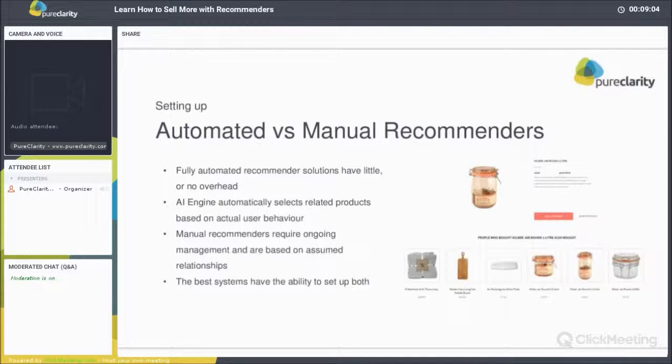The overhead is minimized. The system is running through vast amounts of big data to make these decisions around what is relevant themselves. The overhead on marketing, e-commerce and merchandising teams is vastly reduced, leaving you to focus on the strategy.